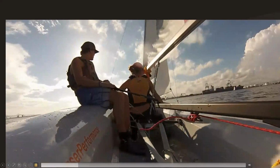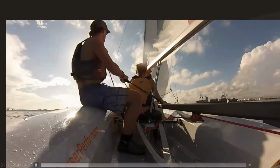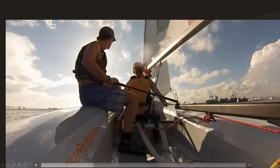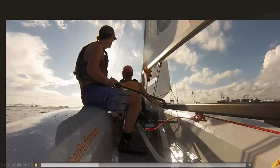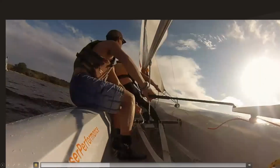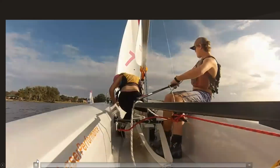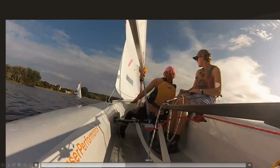It's a big fan, and that's the other thing, you can get a pump fan in at the end of the tack if your main is out. All right, just another example. Straight arm, pull the rail to them, fan the sail in at the end.